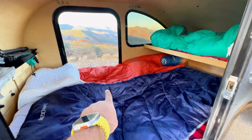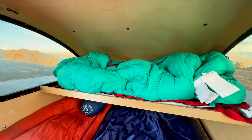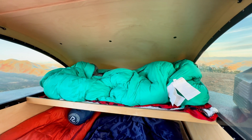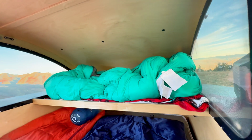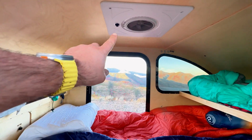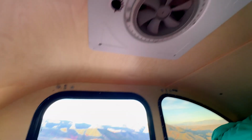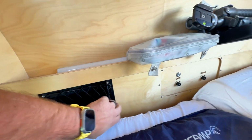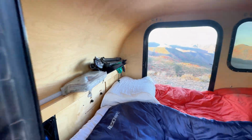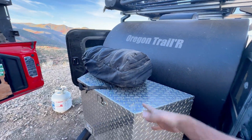So we got the two beds here for Angel and I. There's a shelf up here, and that is where Asher sleeps. He's a little bit on the long side, so he has to scrunch a little bit, but it works. And then you got a fan up here. You got lighting and power for that fan there. And little storage things here, a little storage compartment there, a little shelf here for phones and knickknacks and whatever. And then up front, a storage container for whatever you're needing.